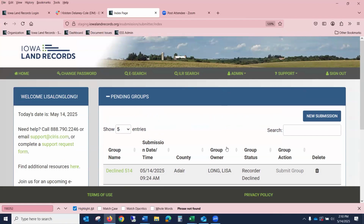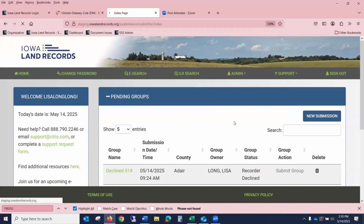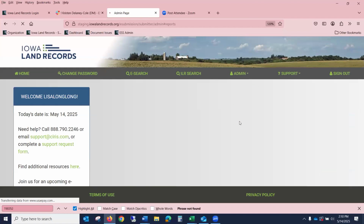And a lot of those permissions and requests for those permissions came out of some focus groups we did a couple years ago with users that said, hey, what would you really like? Okay. And then finally, right down here, we have reports, and this is used for reconciliation.